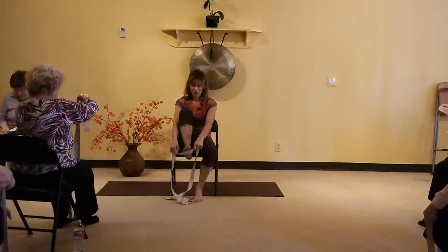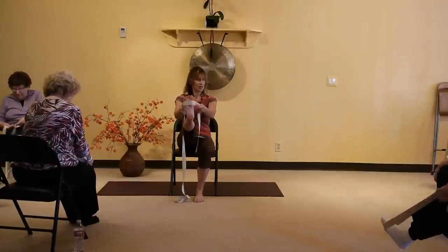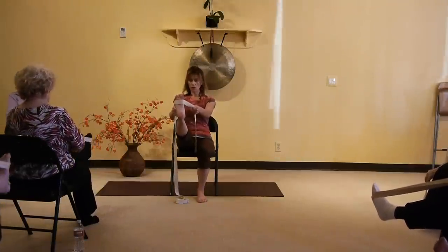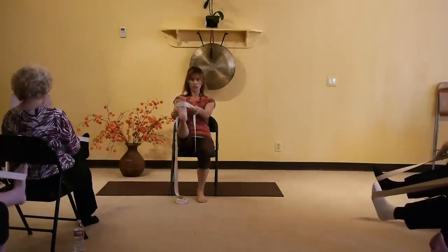Okay, belt across the ball of the left foot. And here we're checking alignment first. So when we've got the belt in our hands, we're going to drop the shoulders a little bit. And then you're just looking: hip bone, knee bone, ankle bone, toes. Everything lined up, everything straight, like a pillar, right?